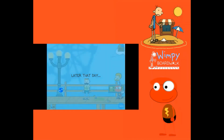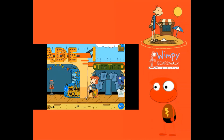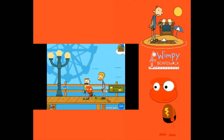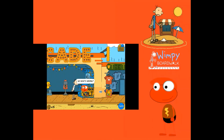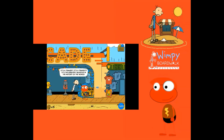And for those of you who are Poptropica members, here's the bonus quest. The bonus quest is to have the highest score in Thunderbolt. Talk to Greg and ask all 3 options.